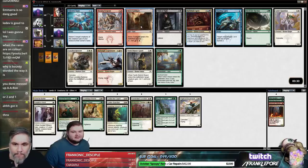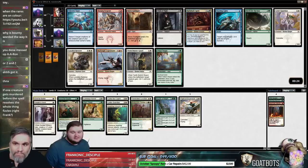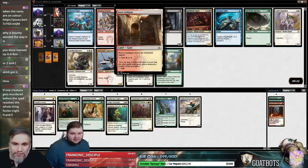The card's basically either you win the game because they randomly take 9 plus your guy, or it basically wraps their side of the board. Yeah. That's about the gist of it.